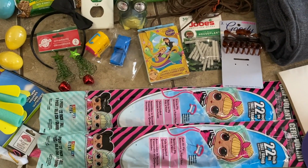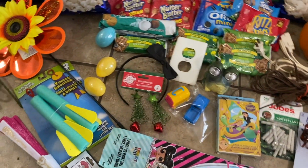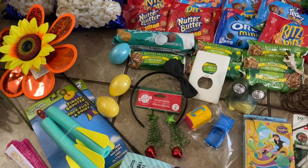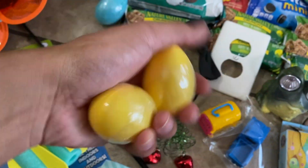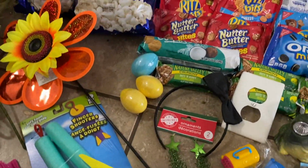Now, these are items that I'm going to be selling at my yard sale locally. Some stuff I'm going to keep, like, for example, the plant food. But for the most part, I'm going to sell all these things at the yard sale. And whatever doesn't sell, I usually end up donating because I do find a lot of great items. There's sealed Easter eggs. I think there's a toy in there. Not sure. I'll have to open one.